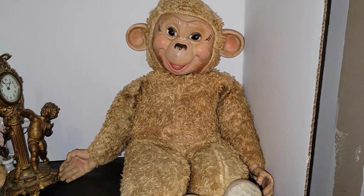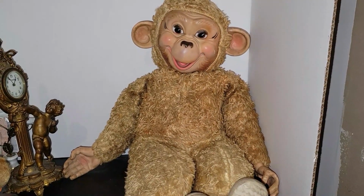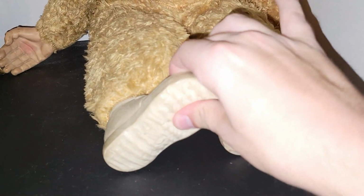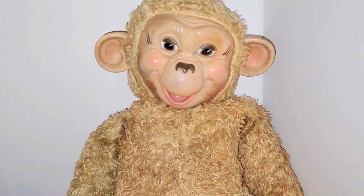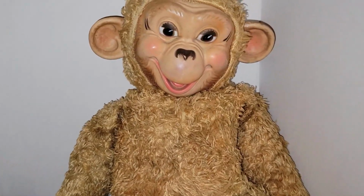And the last item that I would like to share with you all from my trip to Uncle Funky's thrift store is this really awesome rubber-faced monkey. He's even got rubber shoes. Isn't that awesome? I don't know who makes him, and I don't think I was even able to find this exact one specifically on eBay. So he's in good shape overall.